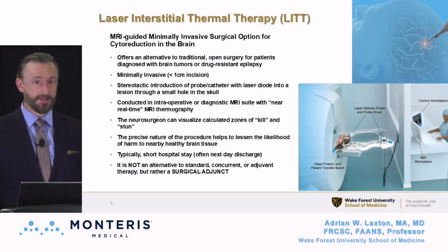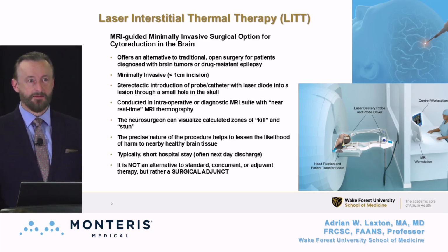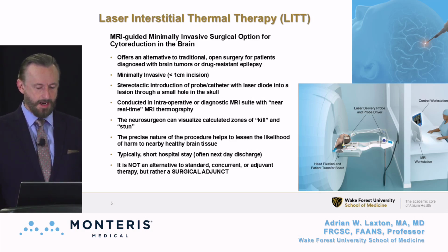Laser interstitial thermal therapy. Some of you may already be using it and some of you may only be considering it for your practice. But it's an MRI-guided, minimally invasive surgical option for cytoreduction in the brain, and offers an alternative to traditional open surgery. It is very minimally invasive, less than a centimeter incision. I would say most of my incisions are about 1/4 of an inch, and I don't shave patients' hair anymore.